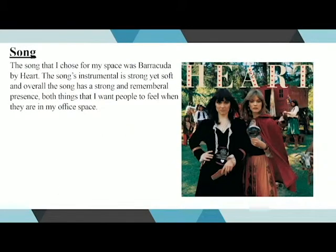And the song that I went with to represent my space was Barracuda by Heart. The song itself has a very strong and soft instrumental, and overall the song is super memorable and has a very strong presence. Both of those qualities I wanted people to feel in my office, so I feel like this song lends itself well to the identity of my office.